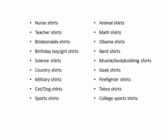If you think about it, the amount of niches that are available for this type of market is basically unlimited. You can have nurse shirts, teacher, bridesmaids, birthdays, science, country, military, sports, animals, math, nerd shirts, muscle, bodybuilding, geek, firefighter, tattoo, college sports. And that's just a tiny little bit of niches you can get into for this massive t-shirt selling business.